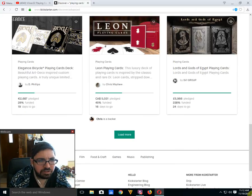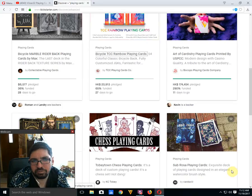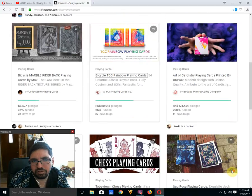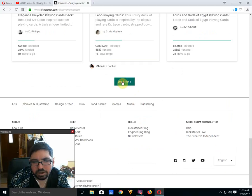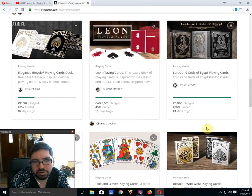The Bicycle Elegance by D. Phillips, it looks like they've added a white deck. It still doesn't really do it for me. It's 28% funded, 19 days to go. I just don't think it's going to cut the mustard, especially when you got so many other decks right now on Kickstarter, especially like the Avalon, the Bicycle Marble. So many others that I think deserve to fund before that one does.